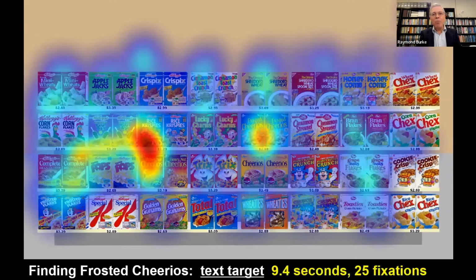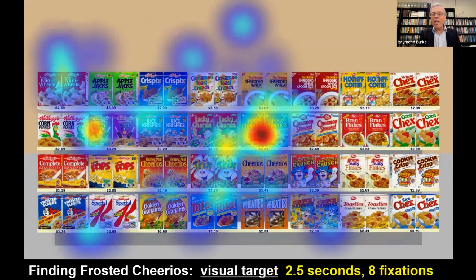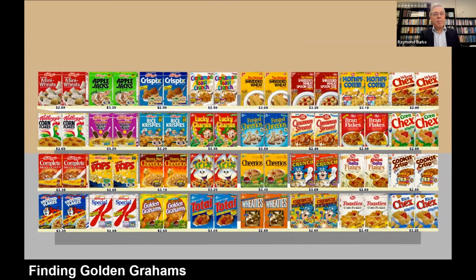It takes 9.4 seconds to find it. But if I give you the picture of Frosted Cheerios, maybe on a coupon, it only takes you 2.5 seconds to find the product. Or let's say I give you a picture of Golden Grams and I ask you to find it as fast as you can.